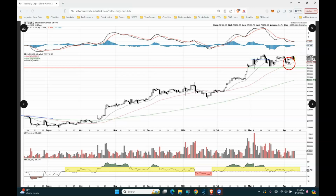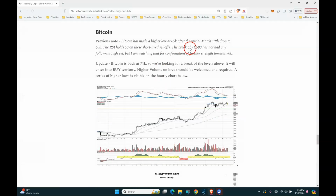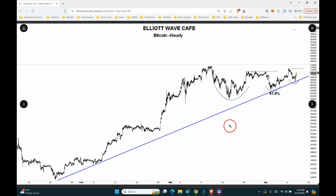My hunch here is that we're probably going to break 72.5. I put that in the note. I think I said 71.5, which is kind of where all of that is, even higher, give or take. But it's back at 71. We're looking for a break of those levels, and on the hourly charts, you got this nice correction here as a swing. You came back into the 61.8 of this move. You tried to break higher, failed, came back, and now we're pushing back to the upside. So 71.5 to 72, a break of that level should trigger further buying and moves to the upside.